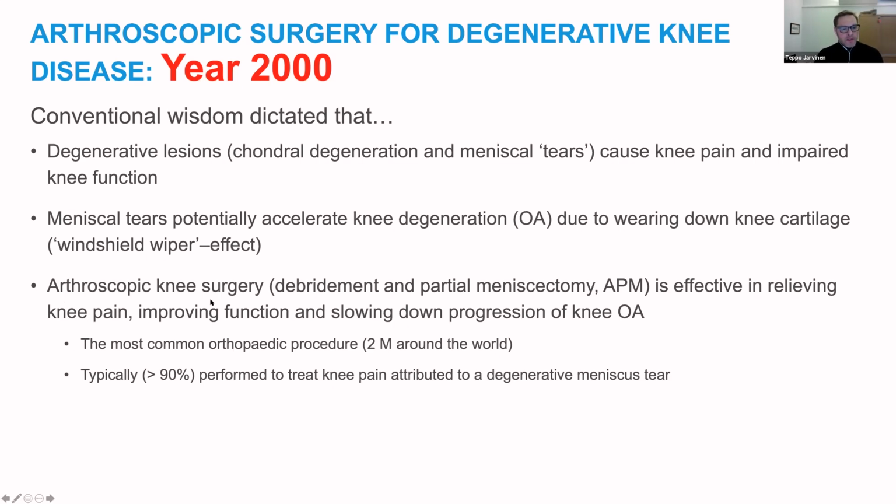And what about arthroscopic knee surgery? When I'm referring to arthroscopic knee surgery, I'm talking about two procedures: debridement or partial meniscectomy, arthroscopic partial meniscectomy, APM. They were both considered effective in relieving knee pain, improving function, and slowing down progression of knee OA, to the point that this was the most common orthopedic surgery in the world. At least 2 million of these procedures were carried out around the world. And most commonly, I'd say about 90% of the time, they were performed to treat knee pain attributed to a degenerative meniscus tear or other type of knee degeneration.